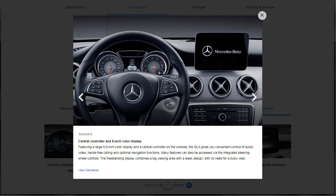Okay, this central controller and 8-inch color display is standard. It's a large 8-inch color display, central controller. This gives our GLA 250 4MATIC convenient control of audio, video, hands-free calling, optional navigation functions. And then there's obviously all the integrated steering wheel buttons. Some people call it a multi-function steering wheel. Yeah, very cool.